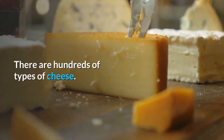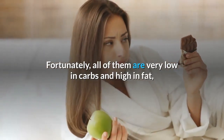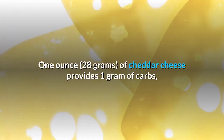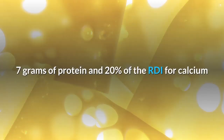There are hundreds of types of cheese. Fortunately, all of them are very low in carbs and high in fat, which makes them a great fit for a ketogenic diet. 1 ounce (28 grams) of cheddar cheese provides 1 gram of carbs, 7 grams of protein and 20% of the RDI for calcium.